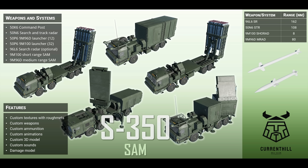As you can see to the right, it has around 160 nautical miles. The 50N6 has 108. You can set it, for example, to scan very low flying aircraft so that the search and track radar doesn't have to do all the work. So it's an addition. And when you have it, you will get better target acquisition. Two types of missile, the 9M100 short range and the 96D medium range.